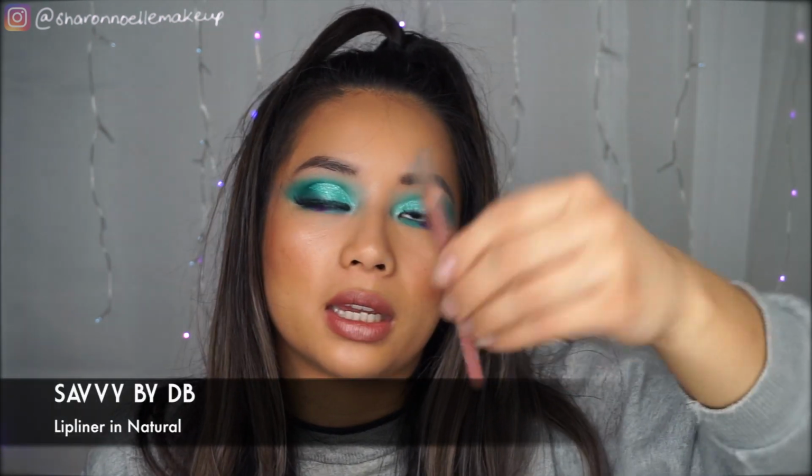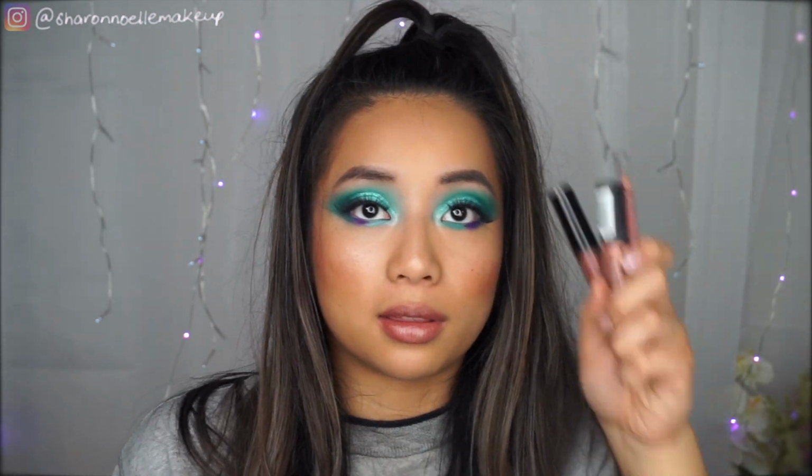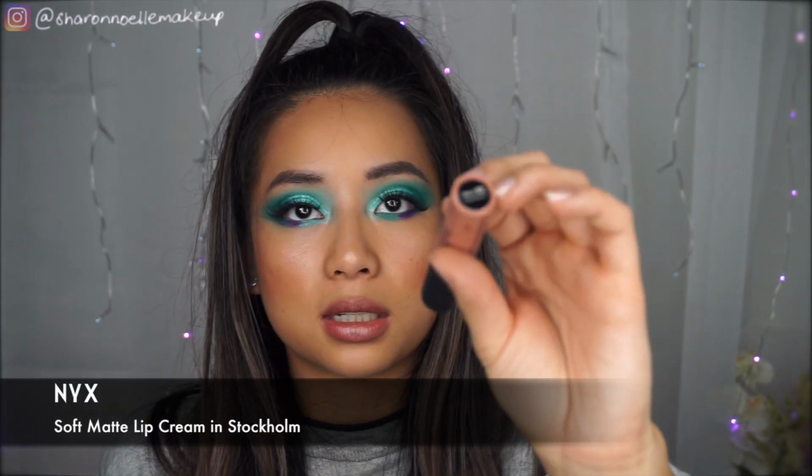And then finally, we're getting to the end of it. Talking about lip products, I've got these ones here that I want to try and finish up. I have been using the Savvy lip liner in Natural. I've featured this a lot in my videos, and I always pair these up with these two lip colors that I've really been enjoying. So the first one I have is the NYX Soft Matte Lip Cream. This is in Stockholm. This one's pretty much almost finished, I think. I would say it's 80% of the way there.